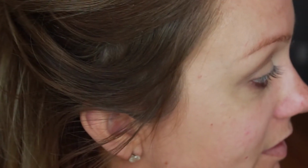And now my sister just came into the room and told me that Sunny was chewing on my little sock bun maker.